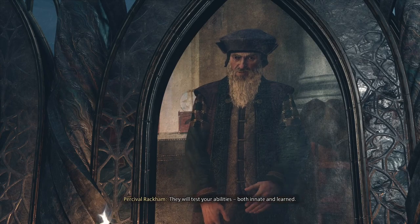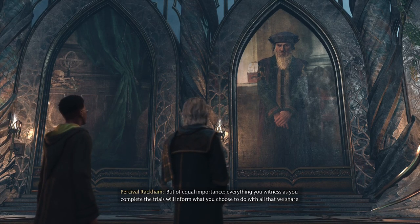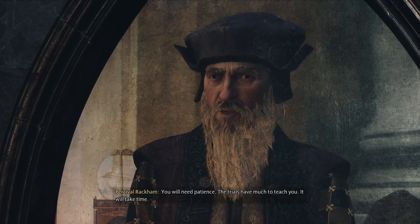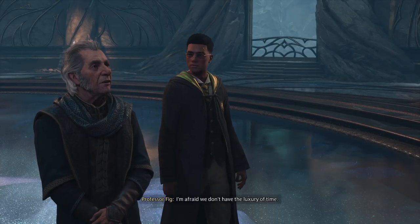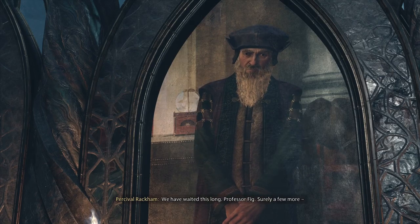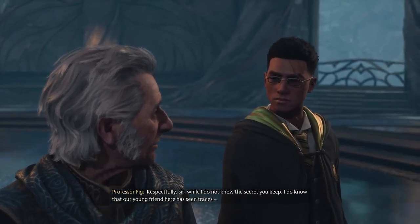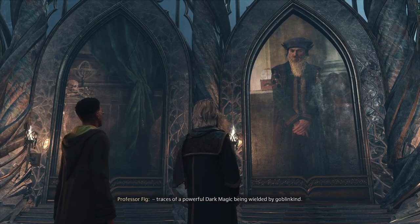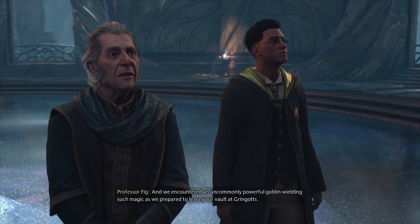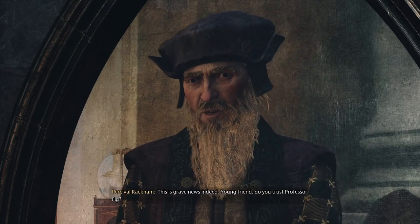They will test your abilities, both innate and learned. But of equal importance, everything you witness as you complete the trials will inform what you choose to do with all that we share. You will need patience. The trials have much to teach you. It will take time. I'm afraid we don't have the luxury of time. We have waited this long, Professor Fig. Surely a few more. Respectfully, sir, while I do not know the secret you keep, I do know that our young friend here has seen traces. Traces of a powerful dark magic being wielded by goblin kind. And we encountered an uncommonly powerful goblin wielding such magic as we prepared to leave your vault at Gringotts. We may already be too late. This is grave news, indeed.